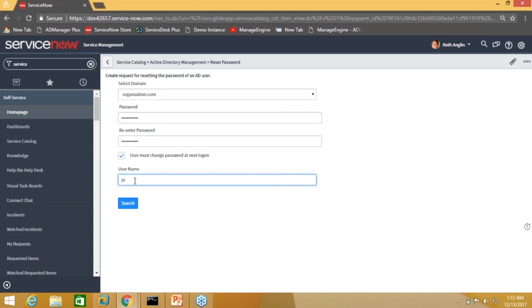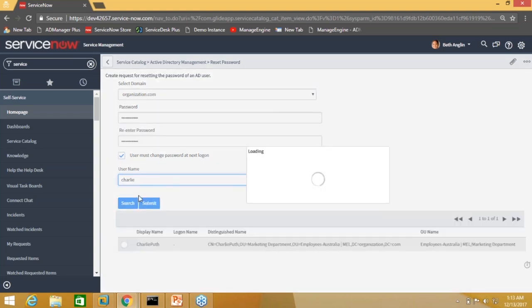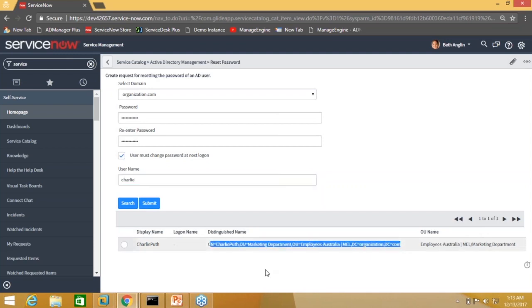So I'm going to go ahead and look for the same user that I created, Charlie. Charlie is my hero for the day. Checking for Charlie. Oh, wonderful. So the product goes on to dynamically look up the user. All his attributes are also right here, fetched from Active Directory. And this is possible because of the integration. All right.